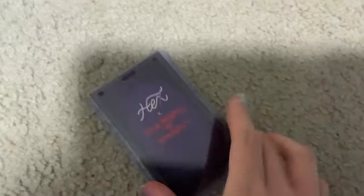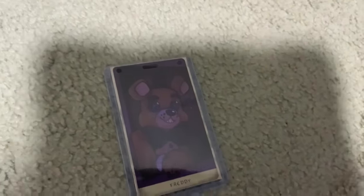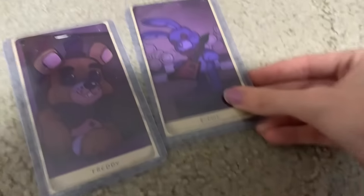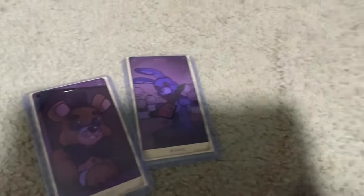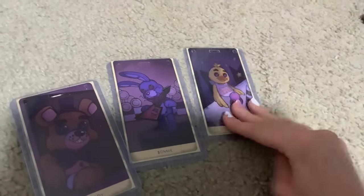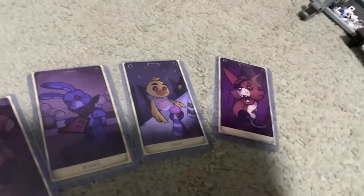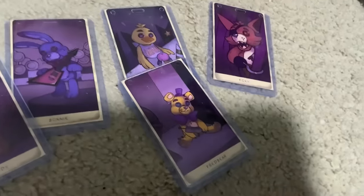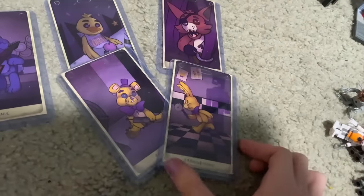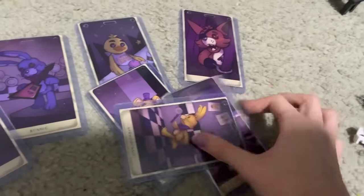Here's all the collectible hex cards. Here's the Freddy one. You probably would have seen these in the hex jump scares video I did. Bonnie. Here's Chica. Here's Foxy. Here is Fredbear. And here's Spring Bonnie. Purple guy. Purple guy! And here's the second Spring Bonnie, one from the dupe.